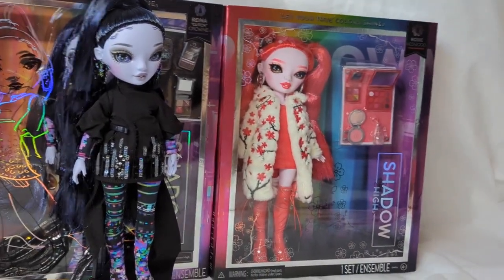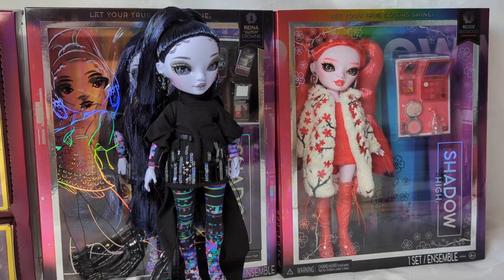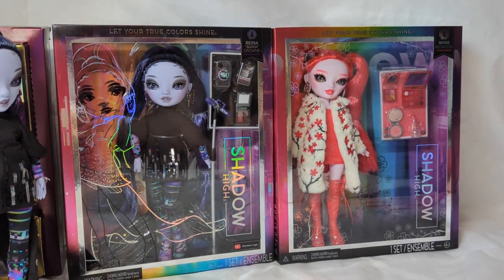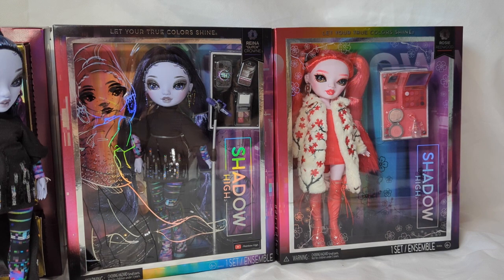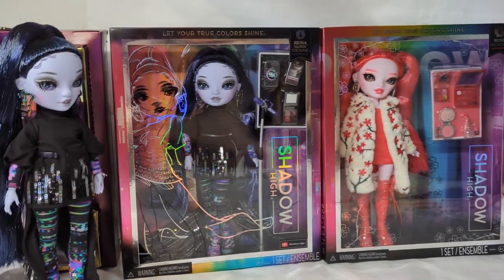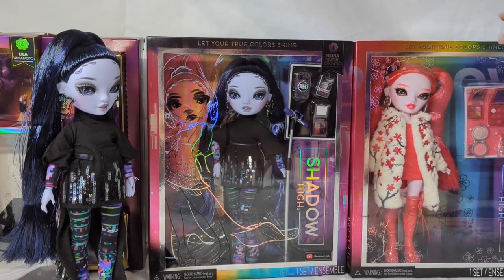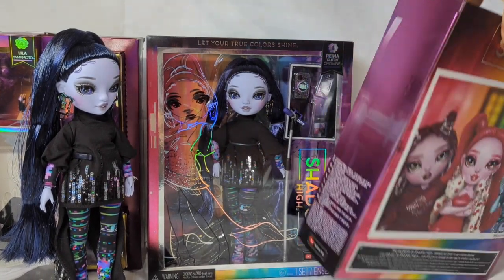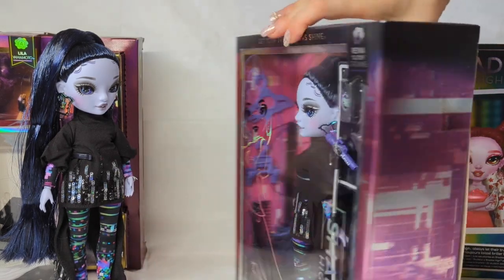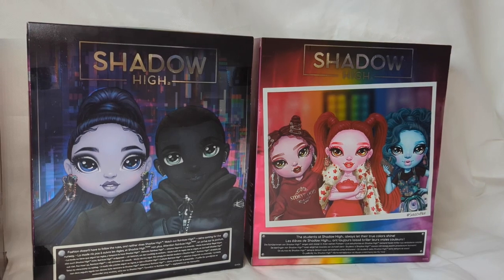Whereas the other two series have the same box style. It's a square box surrounded by coloured cardboard, and because they don't come with a second outfit, they just have their accessories in a piece to the side. I don't know that I really prefer one box or the other. I guess the larger one has slightly more display value, but they're both quite nice for a play doll where we're not necessarily planning to keep them in the box. And on the back of each box, we have a nice special artwork representing each of the dolls. That's a really nice feature.